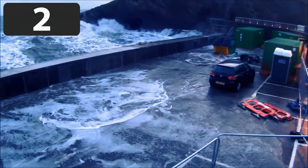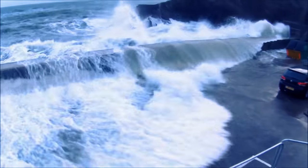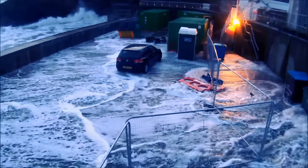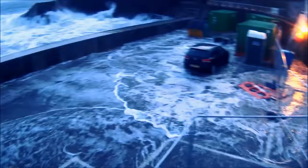Number 2. The building here had just started its construction, but again, this is a terrible place to construct a building. The coastline of Ilfracombe, England, often gets hit by huge ocean swells like this.